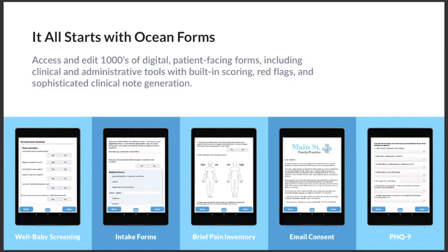And all of that content is editable. But we take it a step further and we use that forms engine and that approach to building forms to power every single one of our solutions that sits on top of it. So whether it's a tablet or whether it's an email reminder, forms are playing a role.